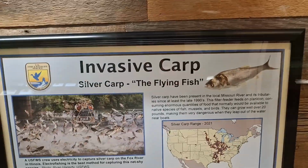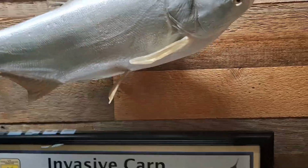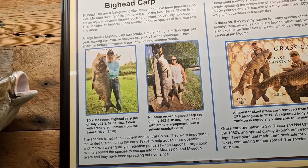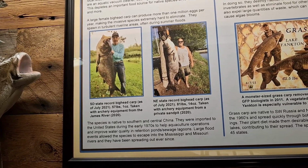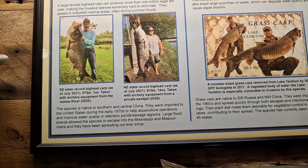Here's the invasive carp, the flying fish. Look where their eyes are. They're just an ugly looking fish. Look at the eyes. Invasive big head carp, 81 pounds. Archery equipment. Shoot them with bows.